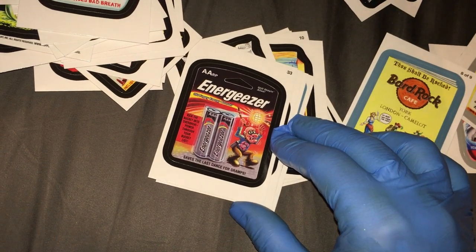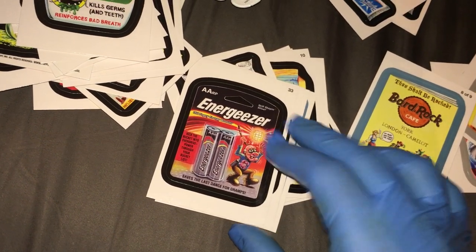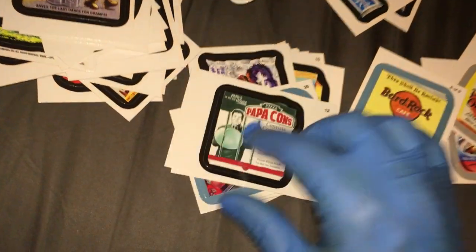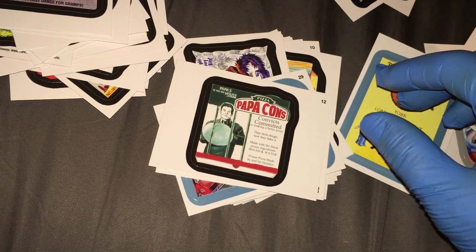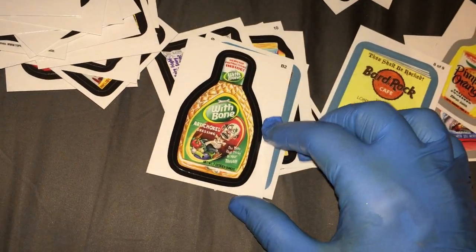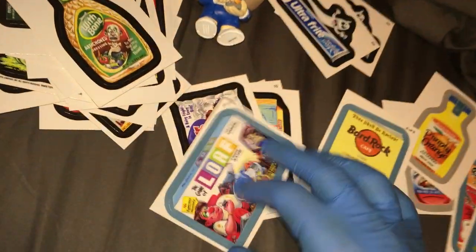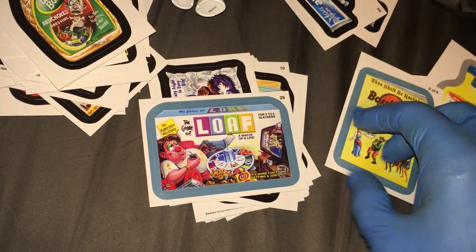Composted again, Wretch. Inner Geezer. Kick the bucket into overdrive, power through your bucket list. Papa Con's, convict committed to making a better pizza. They stole dough, now they bake it. What? With bone, artichoke dressing. What? The game of loaf, a waste of life. For 2 to 4 slackers, it's more fun than getting a job.